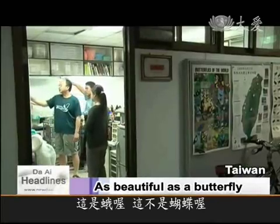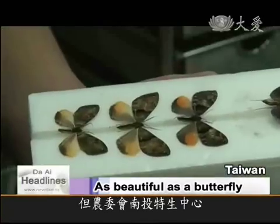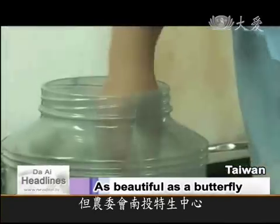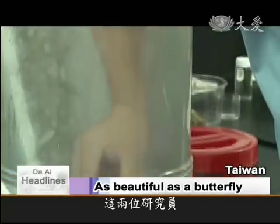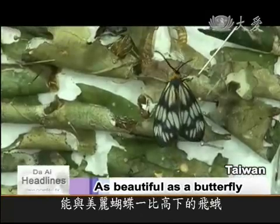There's a famous Taiwanese children's song about a beautiful butterfly, but at the Endemic Species Research Institute's Conservation Education Center in Nantou, these two researchers are fans of moths that rival butterflies for their beauty.